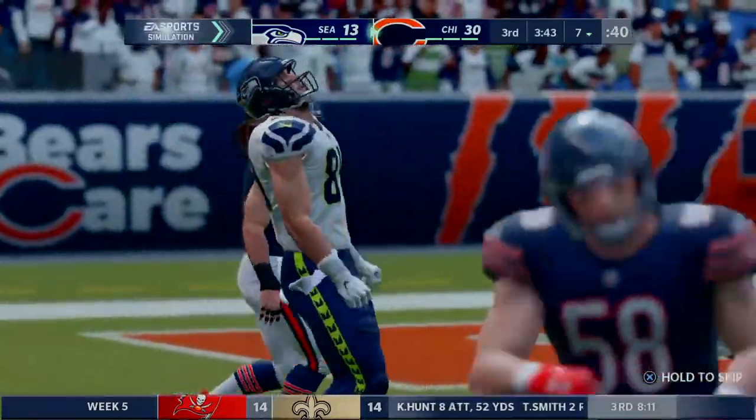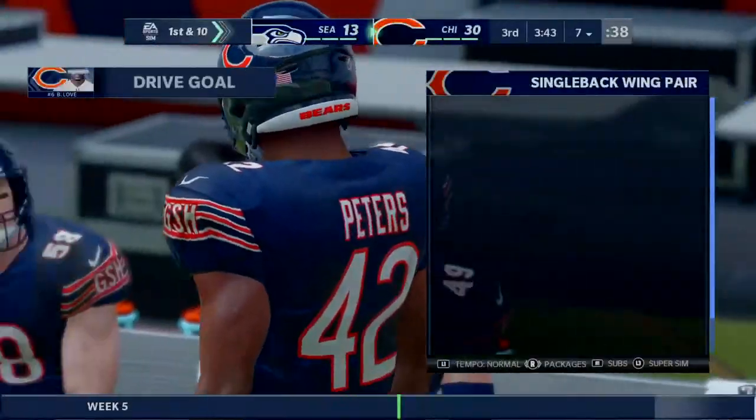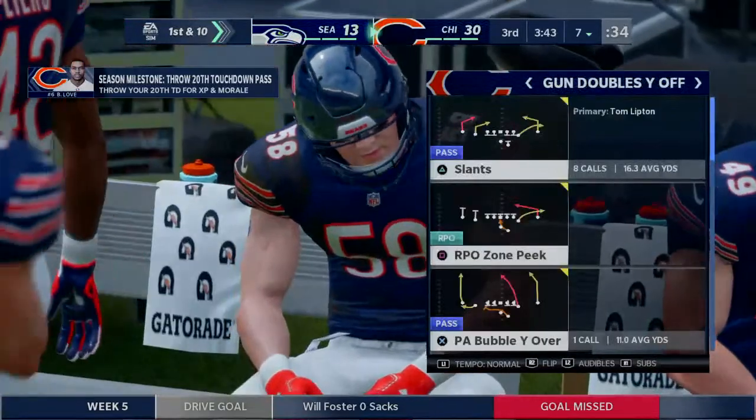And the gamble fails. It's incomplete. They pass up the 3, fake it. It doesn't work. I was going to go ahead and call it, partner. You could smell the desperation in that fake, couldn't you?